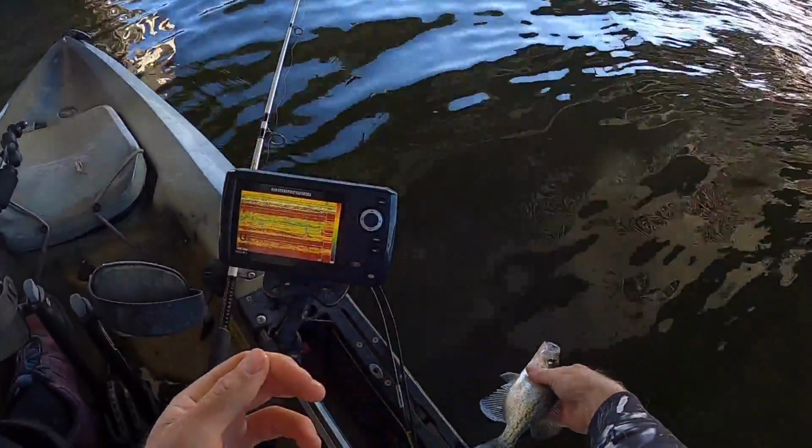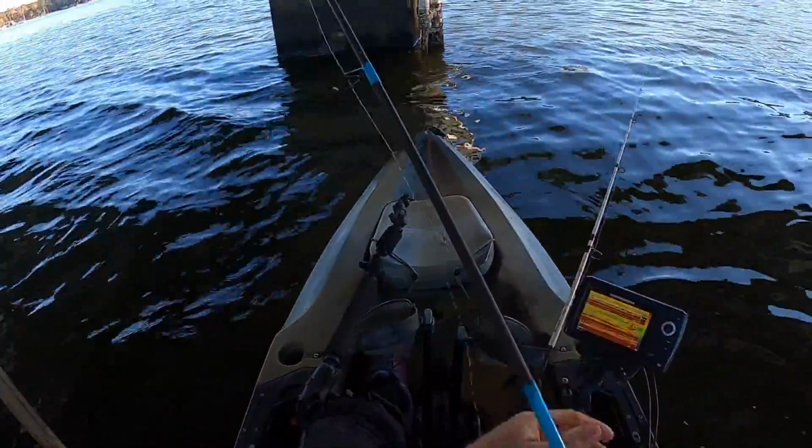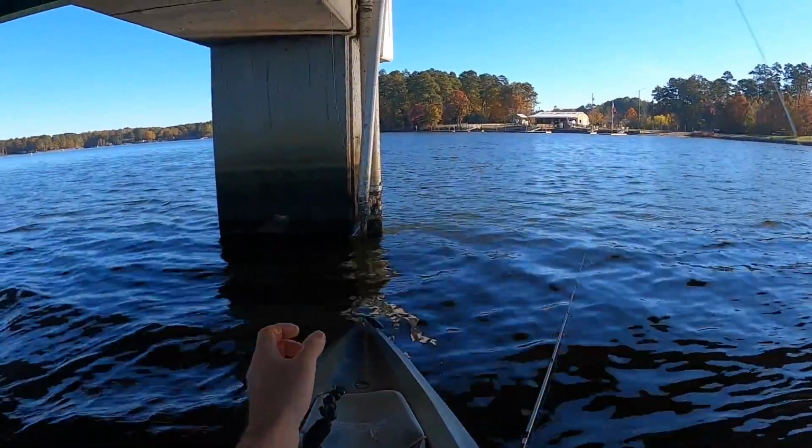Dropping back in. There she goes. It's good though, they're down there. We'll get a bigger one. We'll add to the stringer. Knock on wood.